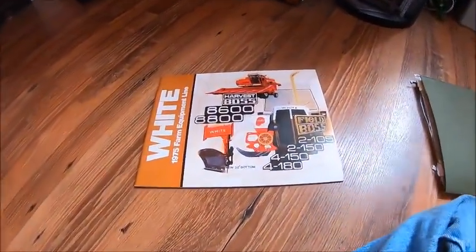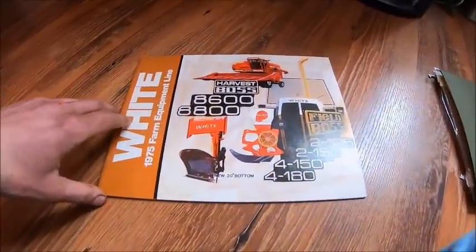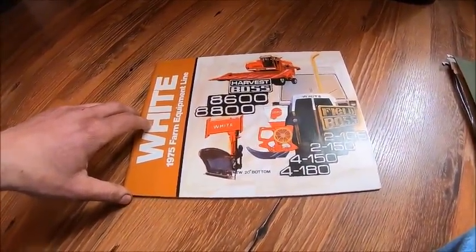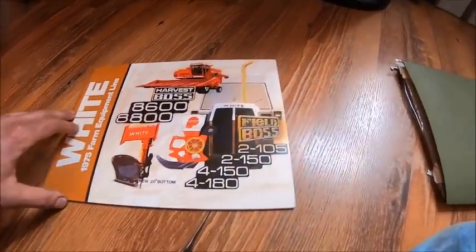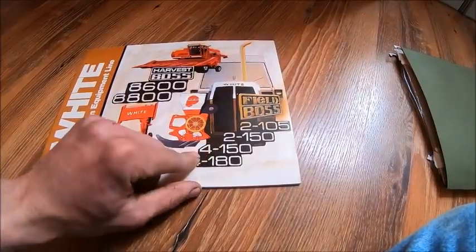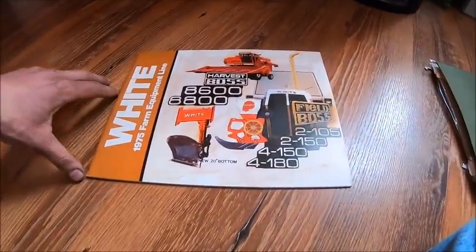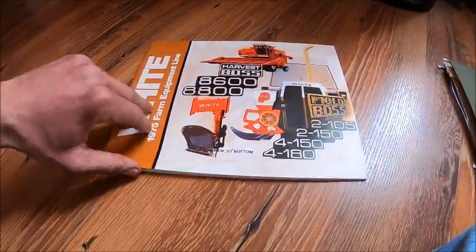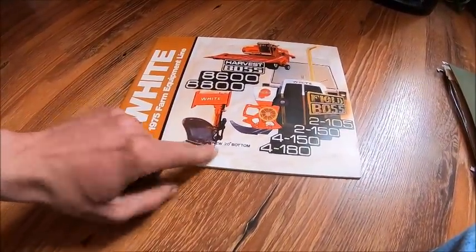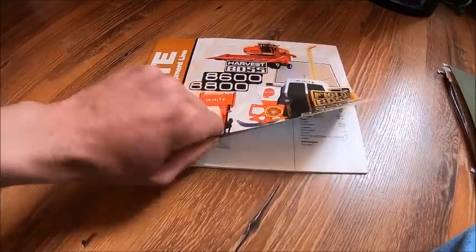This is a 1975 full line catalog, which would have been the first year for all White without any Oliver stuff. But they had the 105, the 2-105, 154, 180. And apparently that's also the year that they introduced the 20-inch Radex bottom, was '75.